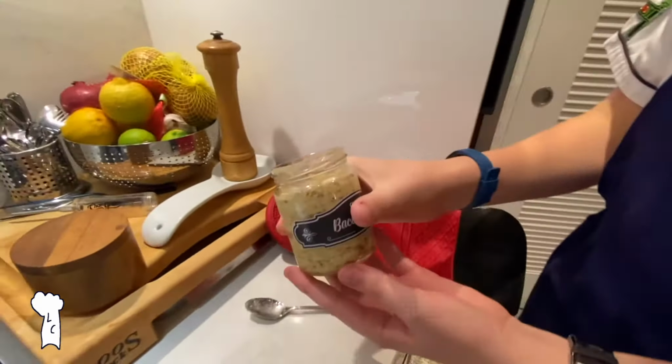I can taste truffle and bread. Now, bacon. What can I say? Bacon makes everything better.